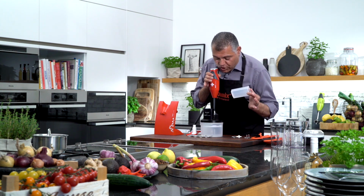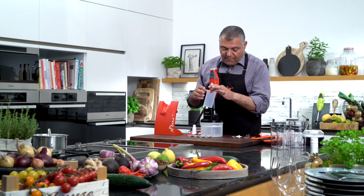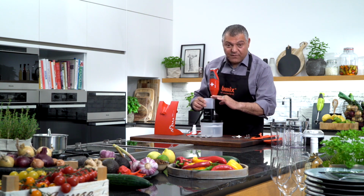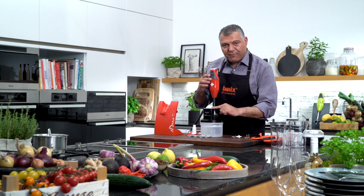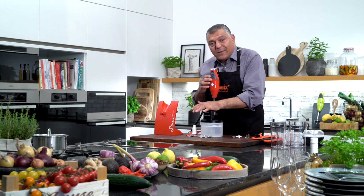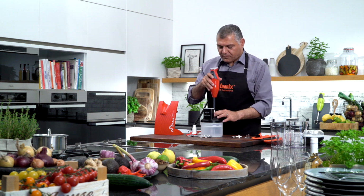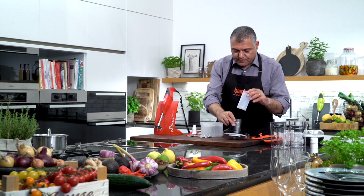We also have a pusher, so you can see what's happening down there. But you have also this pusher when the food should be down and doesn't fit, you just push it slowly downwards. Mostly you do it with one finger. Don't push it that way. You don't need your weight, because everything is done by this machine. It's so powerful. So, very simple, very easy.